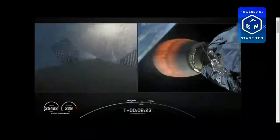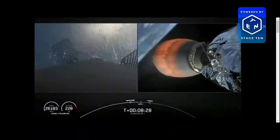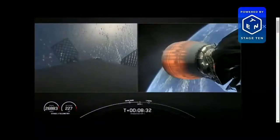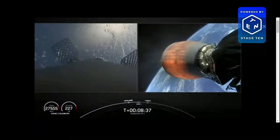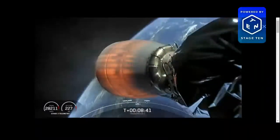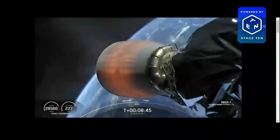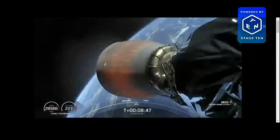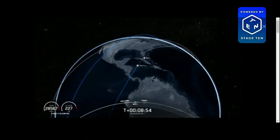And in just a few seconds, we should be hearing the call out for second engine cutoff, where we'll shut down the second stage MVAC engine. FTS is safed. There's the second stage. Loss of signal stage one, Cape expected. The second stage has shut down its engine.